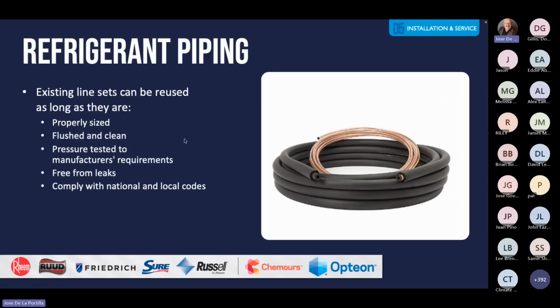Now, as a manufacturer, what we're going to tell you is don't use a chemical flush. Not because we don't want you to use it, not because we think it's a bad idea. We do not know what it'll do to the insides of a system should there be any residual left in. So flush it and clean it with nitrogen, and we'll have a slide on that as well. The line set has to be pressure tested to the manufacturer's requirement, and make sure that the pressure test holds. We don't have a leak. You want them free of leaks and always comply with local and national codes.